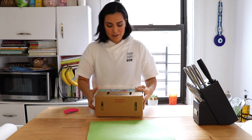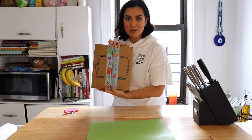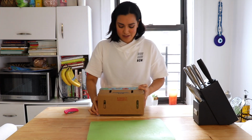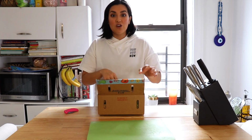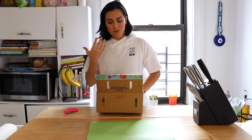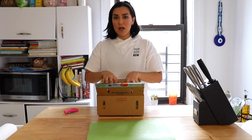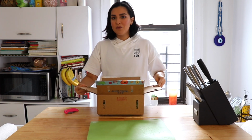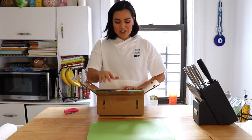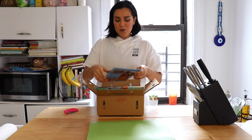By the way, I just have to show you the Miami Fruit tape that they use to close up the box. Very cute. It's got fruit with faces on them. Now, one of the things that they are growing and is in season right now is what we call guanábana in Colombia, but in English I believe it's called a soursop, and it's one of my favorite fruits. I loved it growing up as a kid. So I saw that and I'm hoping that maybe there might be a guanábana in here.